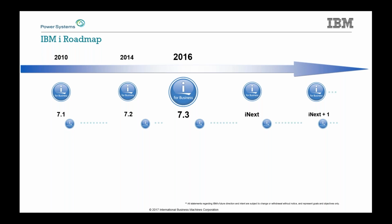Okay, so our client base is often concerned about whether there's a future for this platform, and I'm here to tell you that today our development labs are working very hard on the next major release. Okay, and we even have things that we know we're not going to get done in the next major release that we're putting out into technology refreshes and the major release after that. So we're out there doing things.